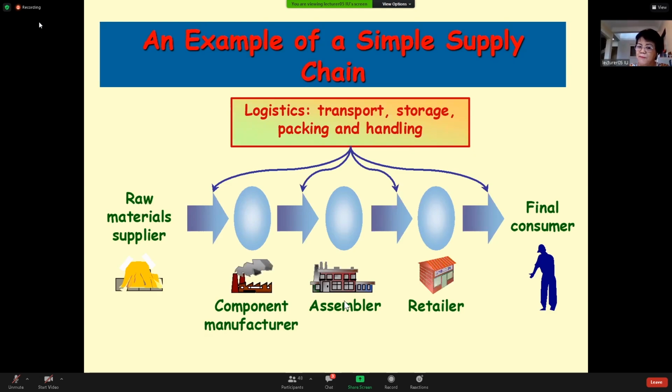And from the assembler, we go to a retailer. We also go through another logistic circle, transport, storage, packing, and handling from here to here. And at the end, from the retailer, it goes to the final consumer. So the whole thing here is the supply chain, and we have to manage it from raw material supplier to final consumer, to optimize the cost for the final consumer with the value that we are offering to them.